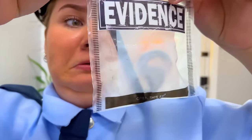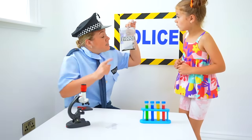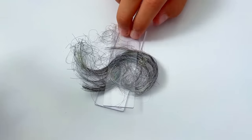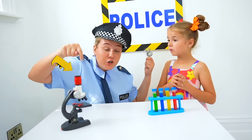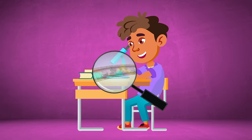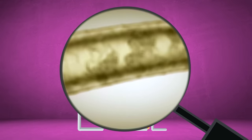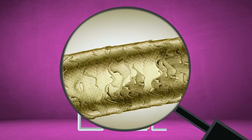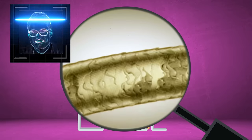Guys, I found some new evidence! Bonnie, let's investigate our evidence! It's our best clue! Let's take a closer look by using the microscope! This looks like it's human hair, guys! This is what human hair looks like close up under a microscope. Hair samples are one of the most important resources in forensics of crime because they identify the suspect. Let's run a DNA match!